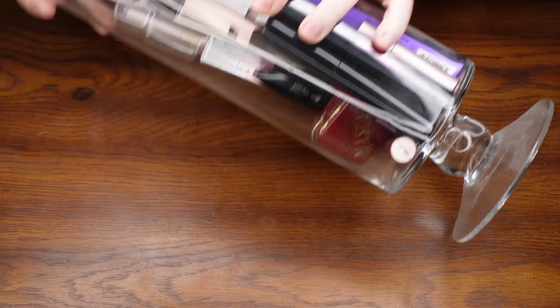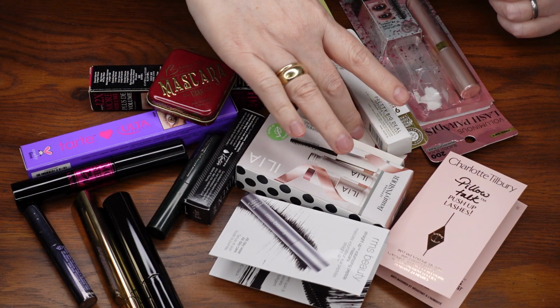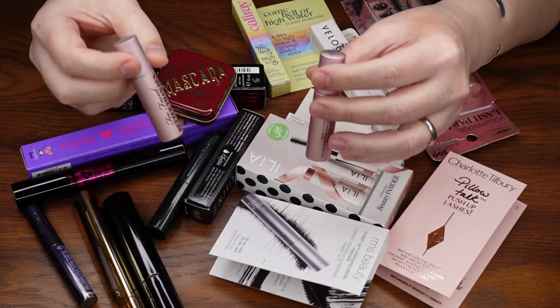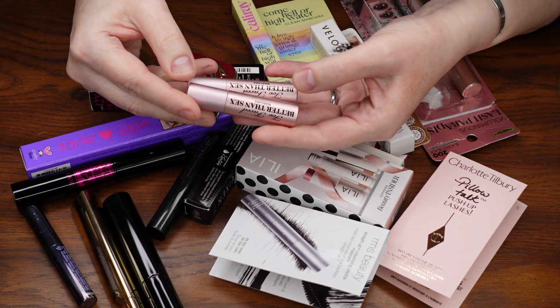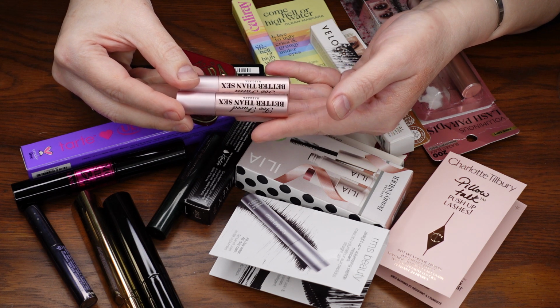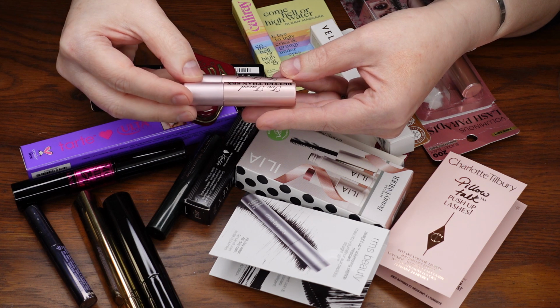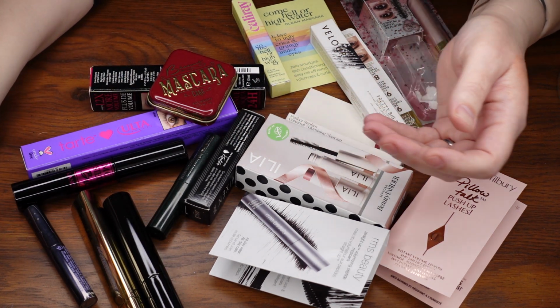I have a complete huge jar. Let me just dump them out here of mascaras. There's kind of a few here. These two were sample size of the Too Faced Better Than Sex. One has an L, one has an A on top, and these are so old. These were little mini samples that I let my kids play with, and I marked one for Ava and one for Lily for when they wanted to come and play in mommy's makeup. So everybody had their own mascara, but these have to go for sure.